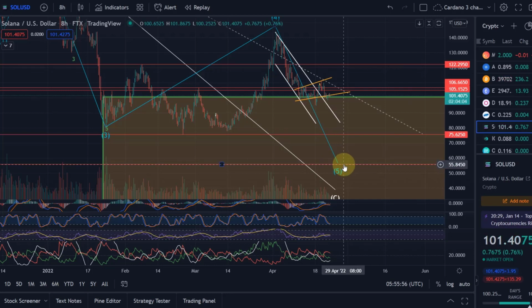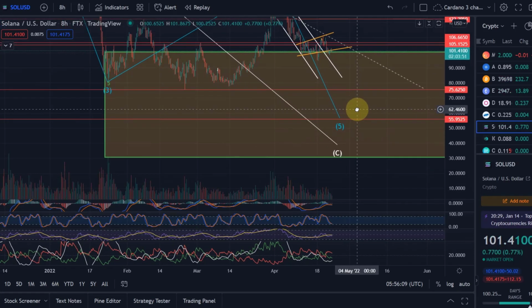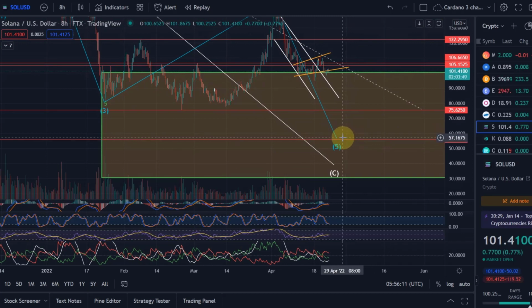That would actually be the ideal target for the current correction, that $55 level, that is the 78.6% Fibonacci retracement level. A lot of cryptocurrencies have reached it already. Solana hasn't. What is also possible, in a really, really bearish environment, is to even drop down to $30.